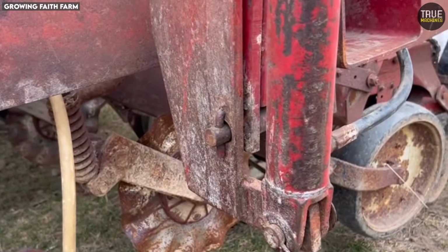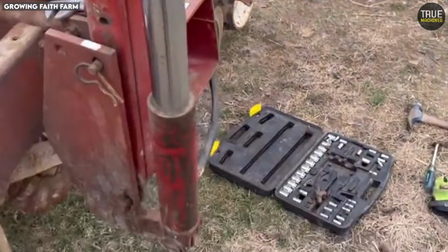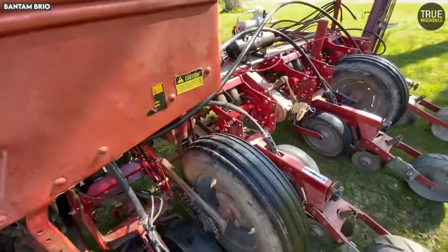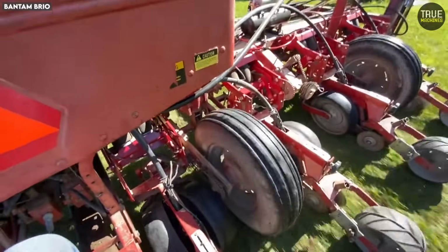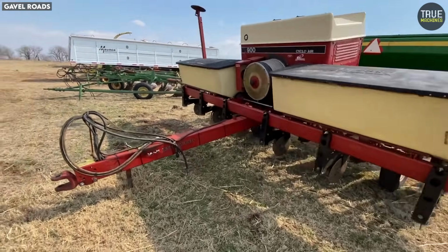IH built the 800 series during their final years before the merger with Case, and the quality showed. These weren't economy planters. They were built for serious commercial farmers who needed equipment that could plant thousands of acres without failures. The frame construction was massive, the row units were bulletproof, and every component was designed for long-term durability.